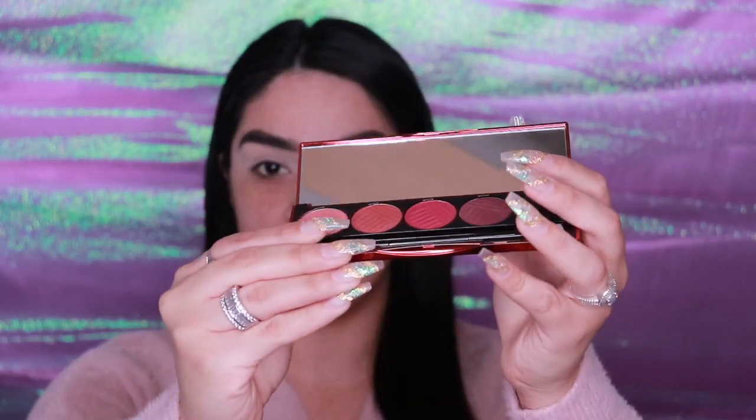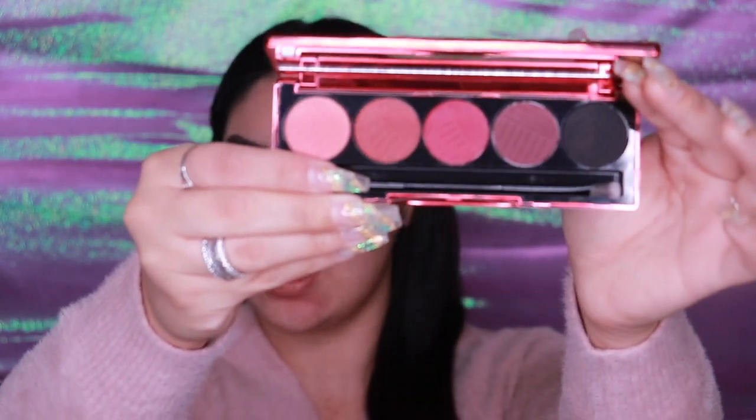Okay, so I went ahead and primed my eyes. I'm not going to set them today because I really liked how I used this last time and I didn't set it. So I am going to be going in with the Blushing Berries by Dose of Colors. And let me go ahead and show you guys how this palette does look. I did use it yesterday, so I have used it once before. This is how the palette looks.